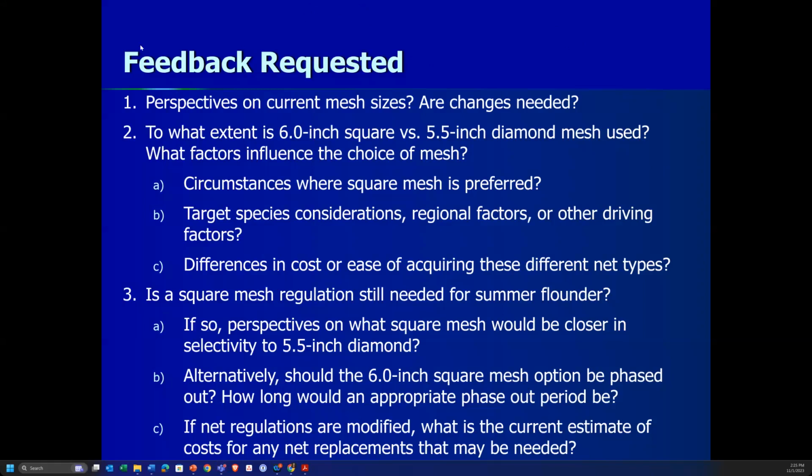So I guess just coming back to the questions a little bit, is there anyone that can provide any perspective on what the decision would be between using square or diamond? Is it just personal preference? I think we had heard that the square might have been originally put in place because that was the regulation for groundfish at the time. Are there other considerations that lead to choosing one versus the other, or is it just personal preference and availability?